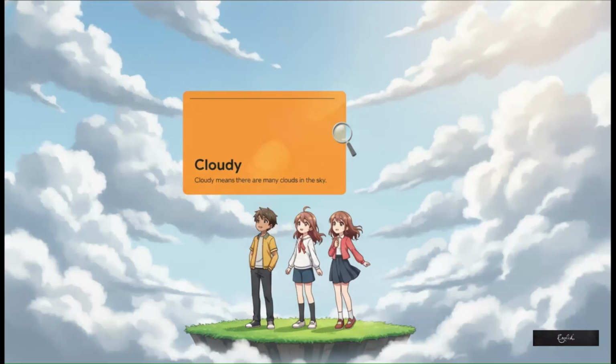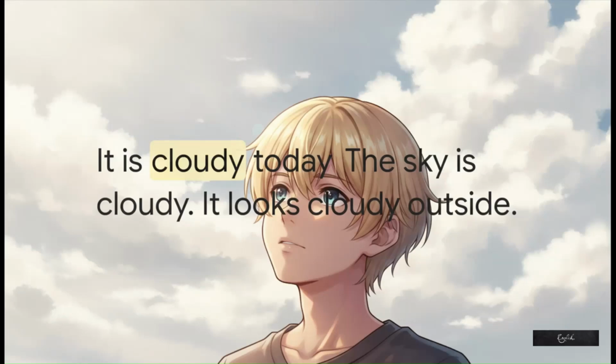Our third word is cloudy. Now, cloudy means there are many clouds in the sky. When those big white or gray fluffy shapes cover up the blue sky and hide the sun, well, we describe that as cloudy. Let's hear how this sounds in a few quick examples. It is cloudy today. The sky is cloudy. Or simply, it looks cloudy outside. Just let these sentence structures wash over you so they become completely familiar.